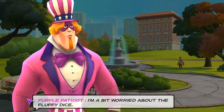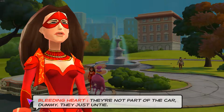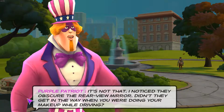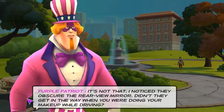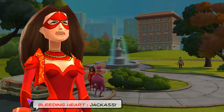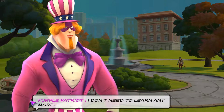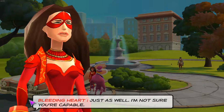I'm a bit worried about the fluffy dice. They're not part of the car, dummy. They just untie. It's not that. I noticed they obscure the rearview mirror. Didn't they get in the way when you were doing your makeup while driving? Jackass. I don't need to learn anymore. Just as well. I'm not sure you're capable.